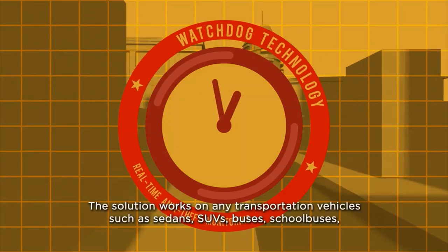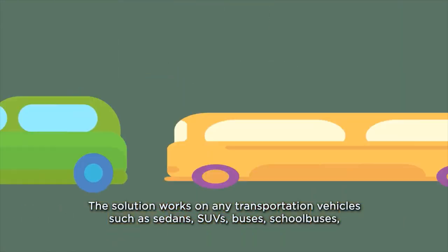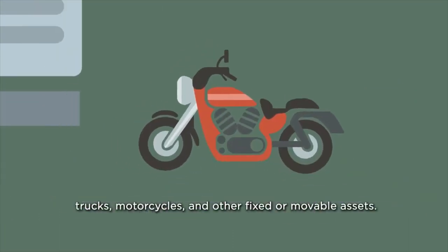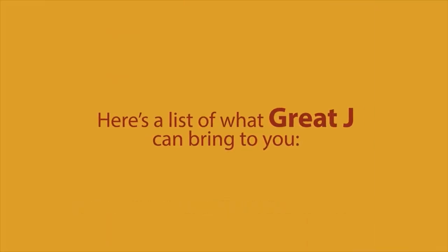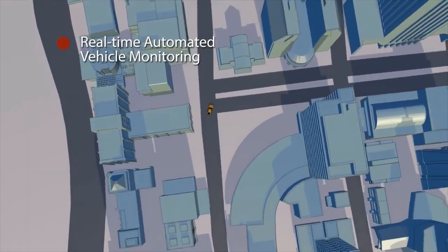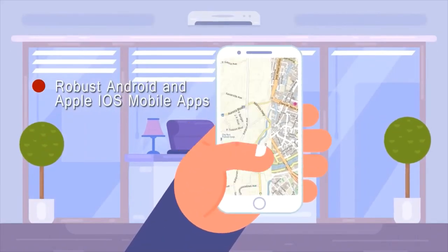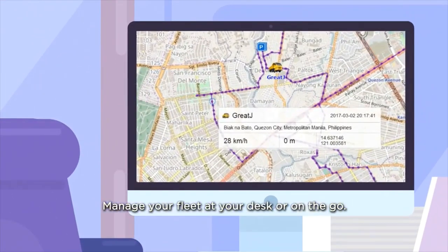The solution works on any transportation vehicles such as sedans, SUVs, buses, school buses, trucks, motorcycles, and other fixed or movable assets. Here's a list of what Grade J can bring to you. Real-time automated vehicle monitoring. Monitor your fleet progress in real time, 24/7. Robust Android and Apple iOS mobile apps. Manage your fleet at your desk or on the go.